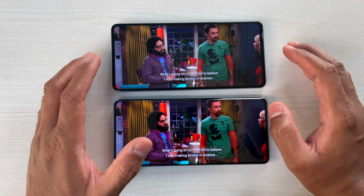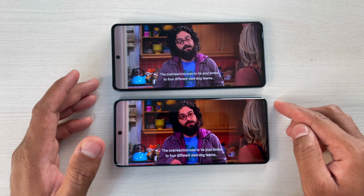And if you like natural looking colors, what I prefer, here you can see that the complexion, the skin tone, they are looking natural, but here it is boosted. And I tried turning off the boost mode on this one, but still the display is on the warmer side. So if you like this kind of color reproduction, then you will love it. Otherwise, this one is also really cute according to me.